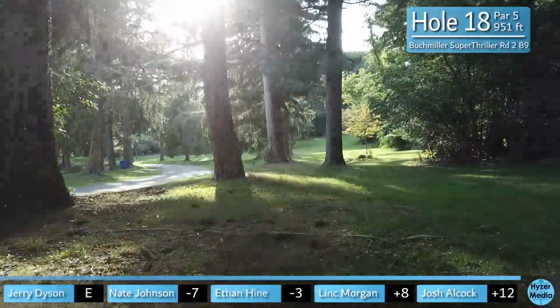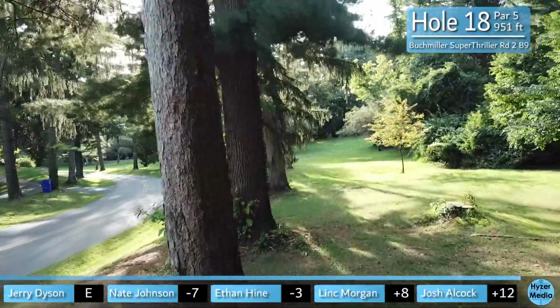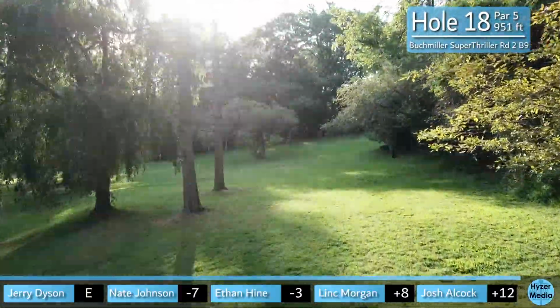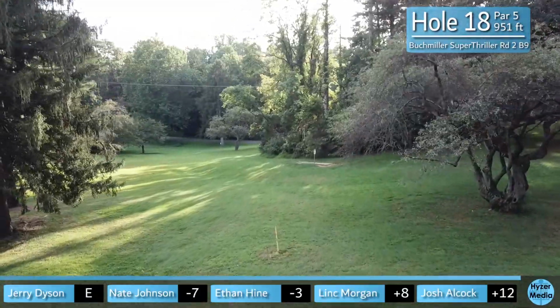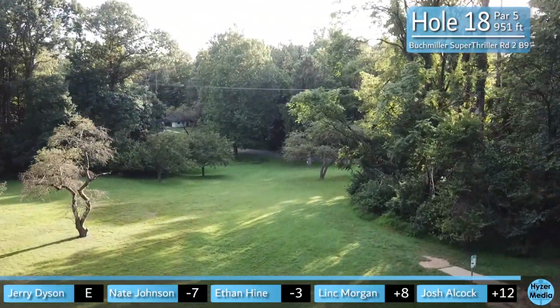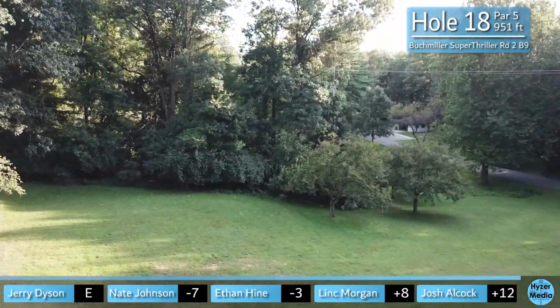That brings us to the final hole of this tournament, hole 18, a par 5, 951-foot hole. Drone's going to take you down through this tight corridor through the fairway. Most of our competitors are going to be playing down this road line, trying to get to the final gap and get out into the open. Goal is to get down around here after your first tee shot, and then we're going to go out and around these large trees on our left here, which are going to be all OB.